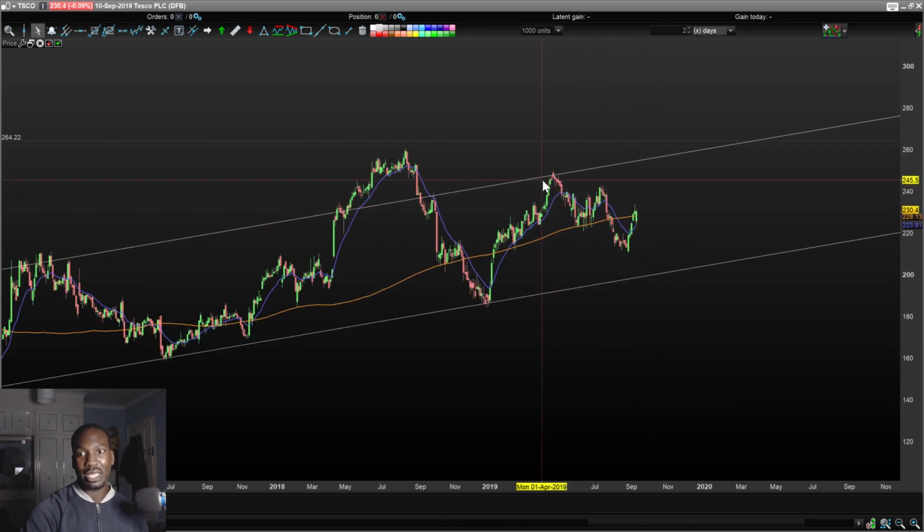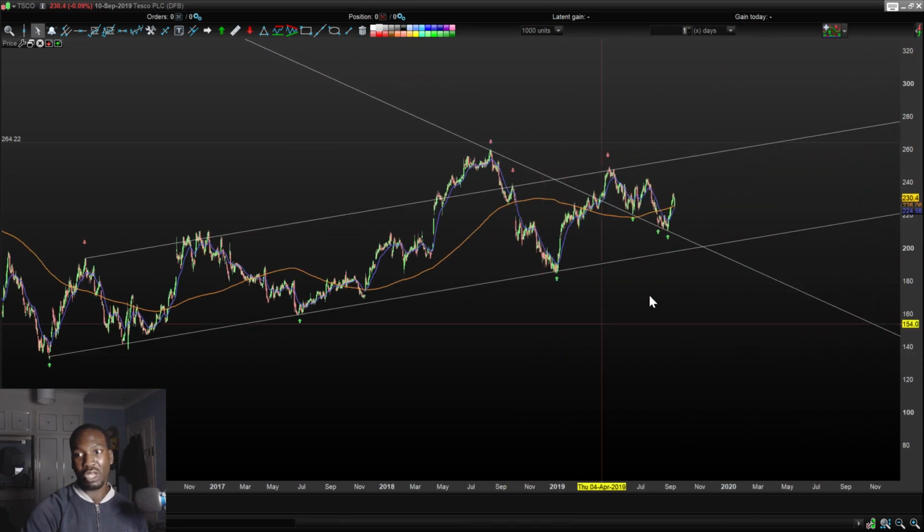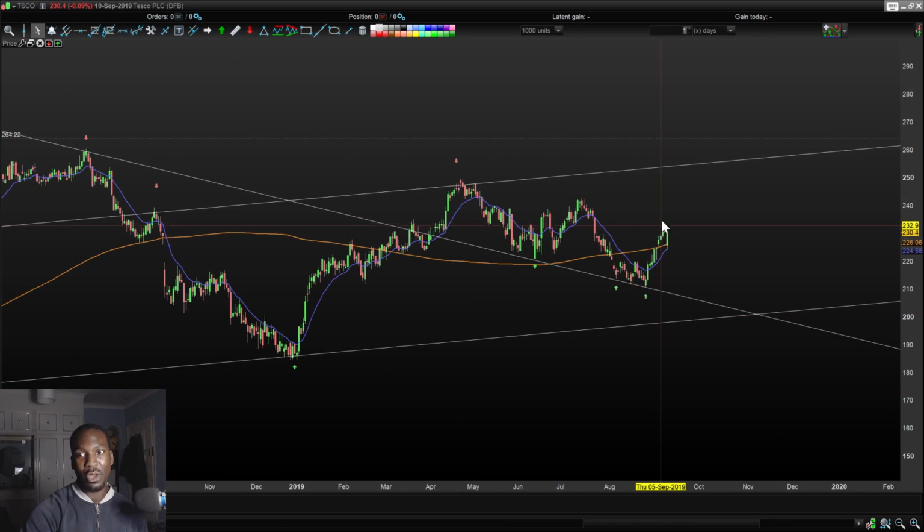The only thing I'd say is that you just need to be careful that it's not actually making a kind of descending channel pattern. So I'd wait to see how this plays out. Either way, I'm not trading this because I feel like I've missed most of the move, but I do think it might start selling off again because it hasn't gone to the support line yet. So if you haven't taken this position, I think you might have missed the boat a little bit.